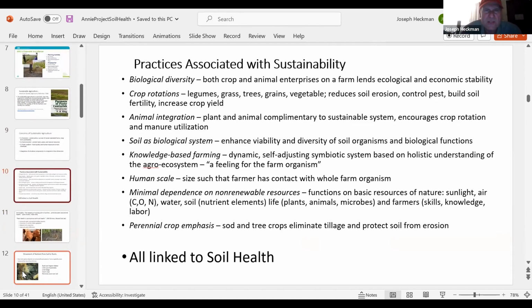So here's some of the practices that are associated with sustainability. Biological diversity. So we want to avoid monocultures and ideally integrate crops along with livestock on the same farm. That's not always possible, but it is really an ideal ecological way about farming. We want to rotate our crops. We don't want to grow the same crop over and over again, unless it's a perennial and, let's say you're establishing an orchard, that could be there for decades.